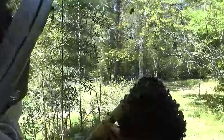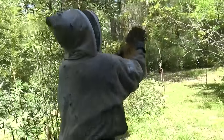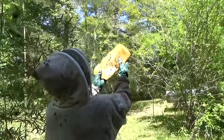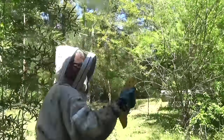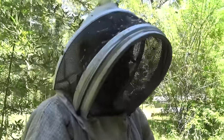I mean, there's nothing but drones on this comb. Now I'm just gonna shake them off and let them all fly back. There's just so many drones out here. It's ridiculous.